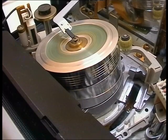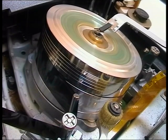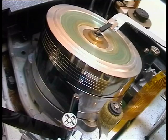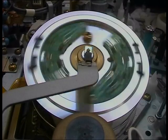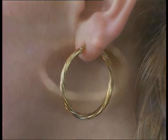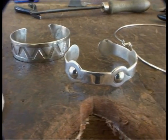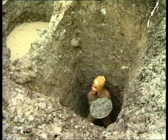The recording and replay heads on a VCR need to be light, so they're made of an aluminium alloy. Aluminium mixed with small amounts of other metals. Jewellery must stay shiny and not cause skin reactions, so it's made of gold or platinum. Non-ferrous metals are metals that are not iron.